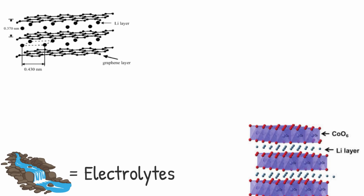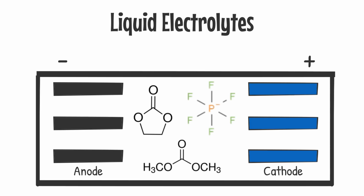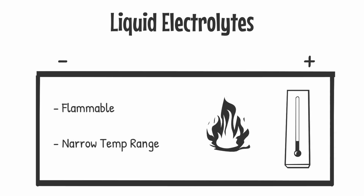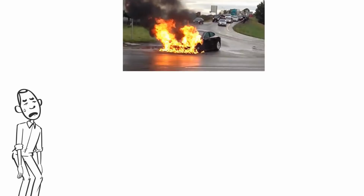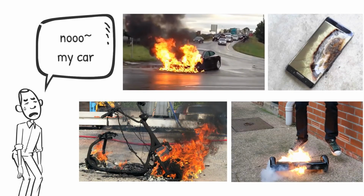ions to flow. Most electrolytes used in lithium-ion batteries today are made up of an organic liquid. While these liquid electrolytes are highly reliable and robust, they're also flammable in nature and have a limited operating temperature range. This is especially dangerous when used in large systems that have resulted in several nasty incidents over the years.